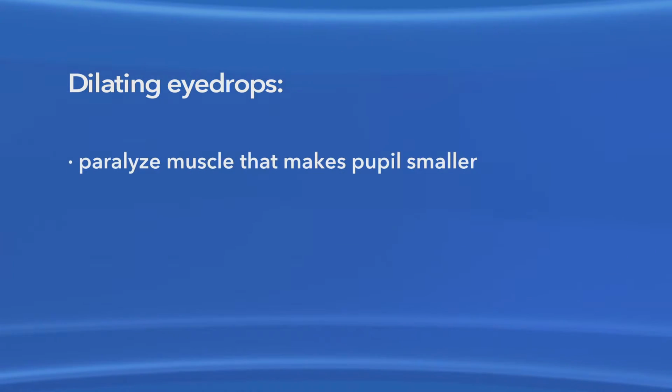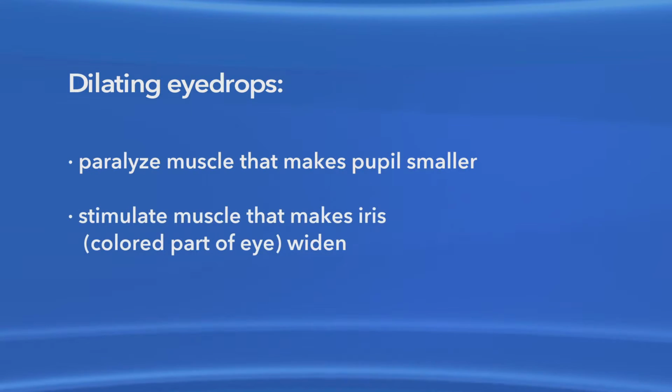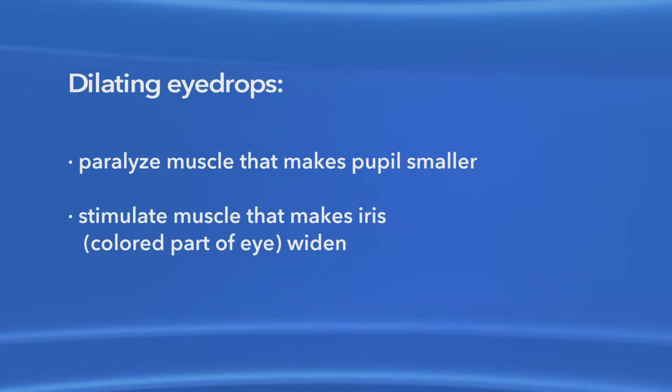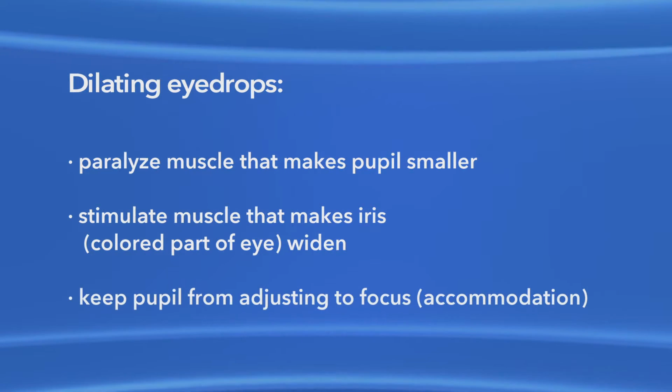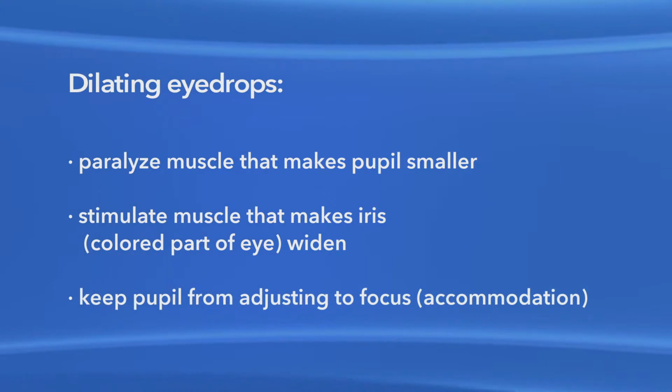To dilate your pupils, eye drops, called mydriatics, are put into your eyes. These drops work in one of three ways. They temporarily paralyze the muscle that makes the pupil smaller. They stimulate the muscle that makes the iris, the colored part of the eye, widen. Or they keep the pupil from adjusting naturally to allow focusing, called accommodation.